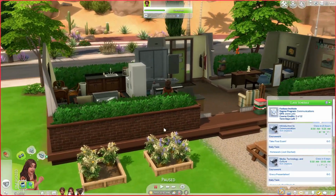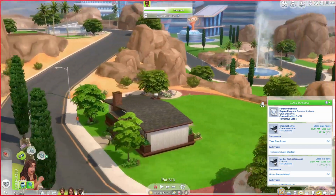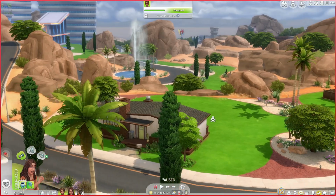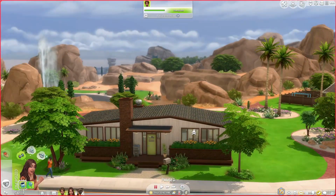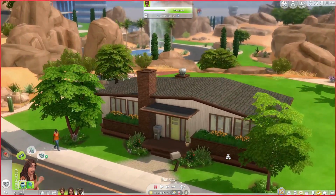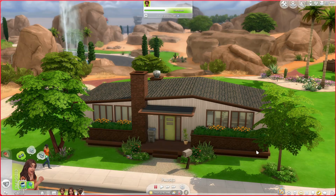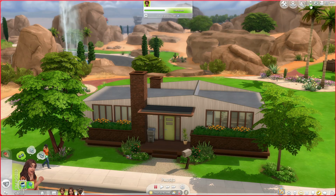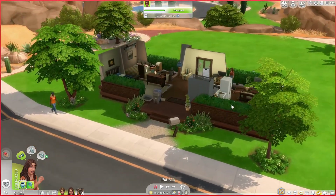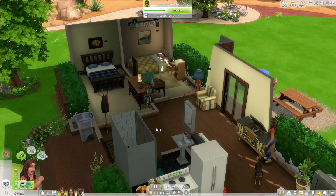First and foremost, I chose to live in Oasis Springs for my current household. I am playing with a household called the Dennys. Their last name is Denny, and I think it's so cute and wholesome. I love this house. It's super mid-century modern, and it is by sassysimbuilds, and I absolutely love it. It is probably one of my favorite homes on the gallery because it's so simple and it's so me.